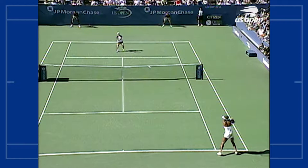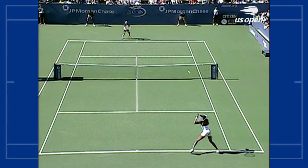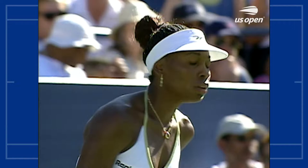Now it's gusty out there, as we've mentioned, so there's a little bit of trouble with service tosses. Oh, smart move by Lisa Raymond. Lisa Raymond, that backhand a bit reminiscent of Natalie Tauziat, who last year extended Venus to three sets here in the quarterfinals.